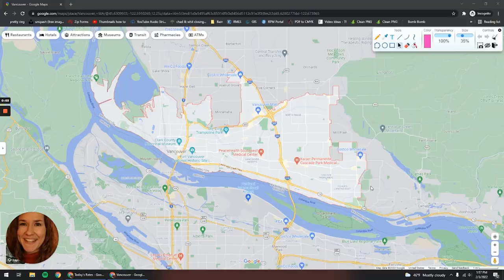So let's go. Okay, hey, so we are on the Vancouver map right now, and just so you know, this whole area outlined in red is the Vancouver city limits, and anything outside of that, in this darker gray color, is unincorporated Vancouver, but it's still a part of Vancouver, so just want to let you know that. Okay, let's pop into it.